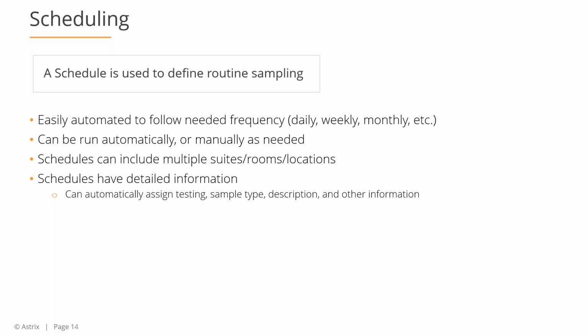The schedules can include multiple sites, rooms, whatever kind of combination of things, and they have very detailed information. We're going to show you in the next slide, but they automatically assign testing, the sample type, the description, all kinds of information.